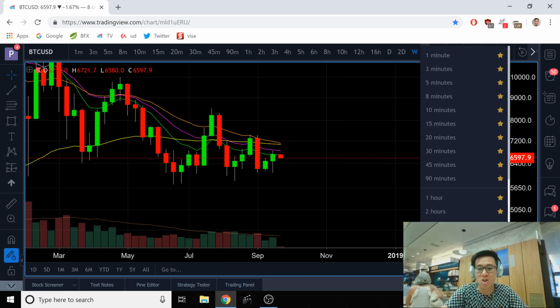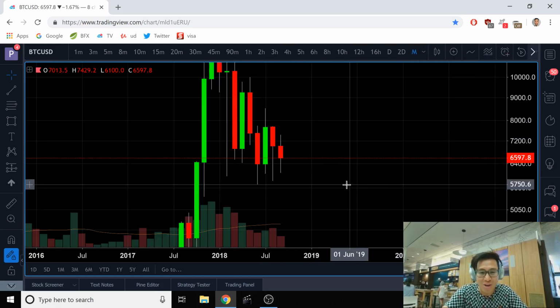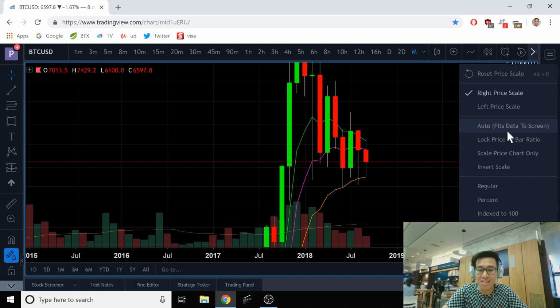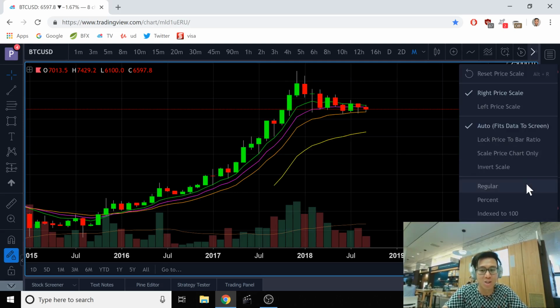Okay, let's go to a monthly chart now as well since September was almost done. So the monthly chart right here is looking so bearish, guys. But you know what the good news about this is? The good news is that let's take this off of a log scale and just go to regular.